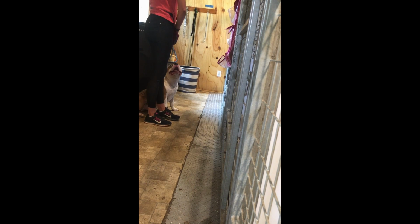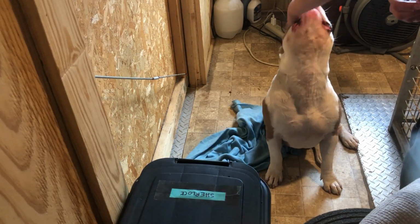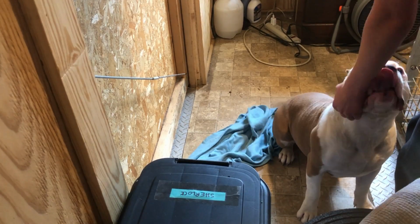Here's just a bit of an example of how he's been doing with being calm. I've been using the word settle for when he gets a bit too overexcited. You're going to want to have him sit to put the collar on because it's going to make learning how to fasten that collar a lot easier on you. And it also gives a great opportunity to have him sit and be calm.